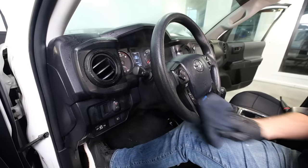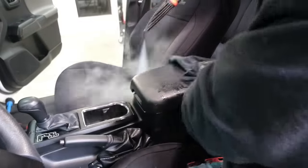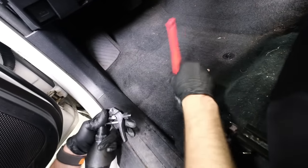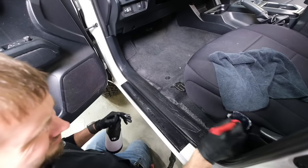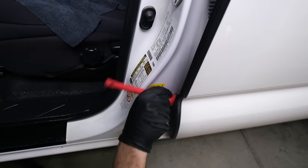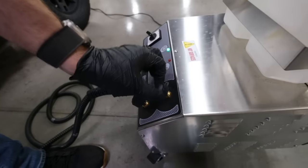It smells like a locker room. Like a locker room, yeah. That's a good description, man. Oh, we got some arm juice over here. Turn this thing up to 11.